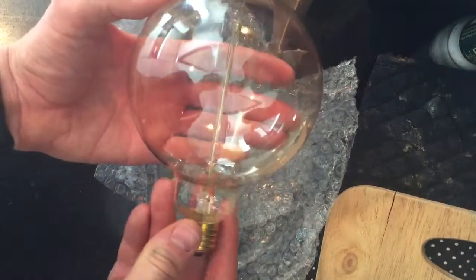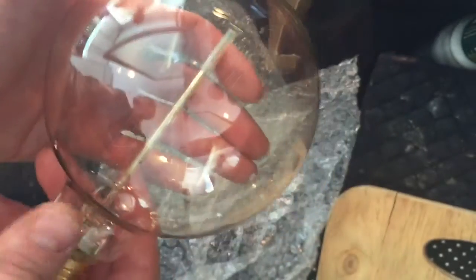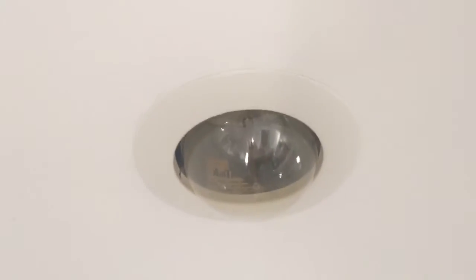I'm back, here to talk about the light bulb a little bit more. See, it's got these filaments on it. I'm gonna plug it in for you and show you what it's like. Oh yeah, look what I did.